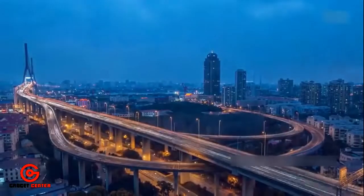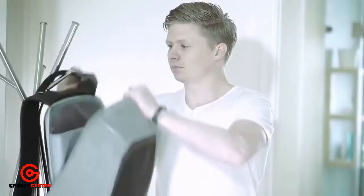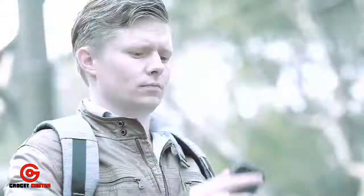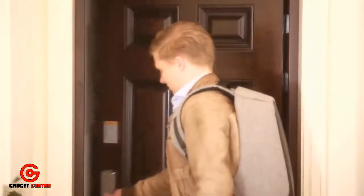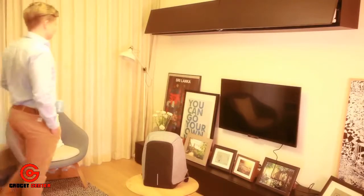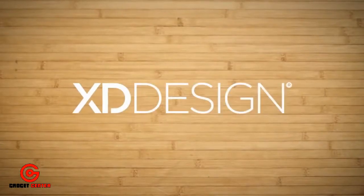Nowadays, people lead busy and hectic lives, and public security systems are not always reliable. How can we feel safer, gain back our stride of confidence and freedom? Choose the Bobby backpack and take charge of your life. XD Design.